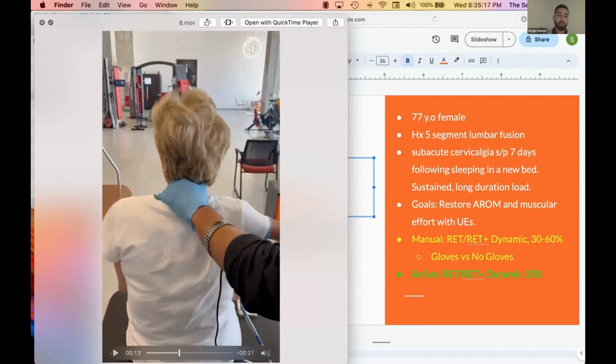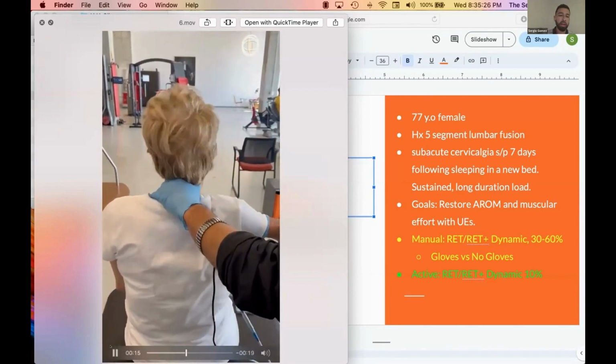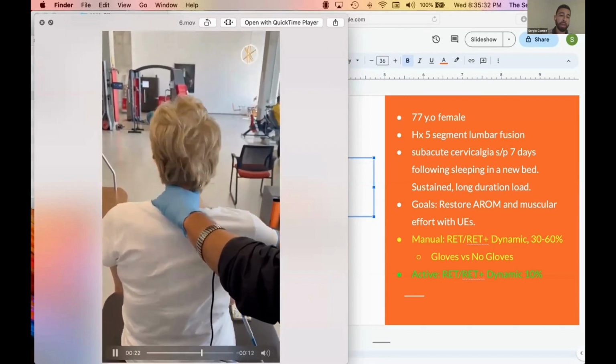It was very gentle with the techniques here with my right hand, doing a bit of a strumming while she's doing some active mobilizations. Also doing some soft tissue manipulation here on the right side.